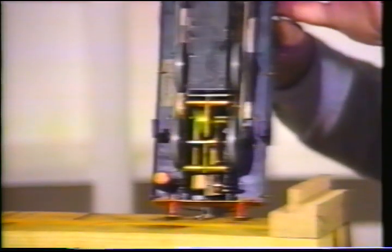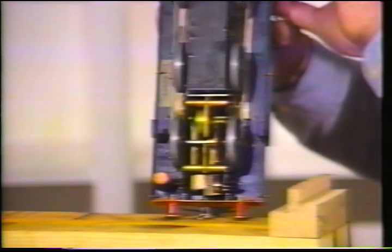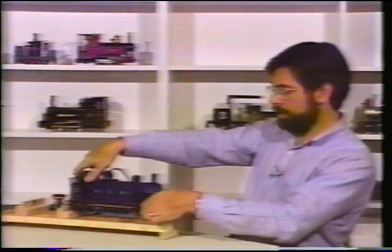Throttle lever all the way forward. This is a strange engine because you push the lever forward to go backwards and you push it backwards to go forward. Now let me see if I can slow it down again. There we go. Now you can really see it working there. We'll turn it off. Put it back upright.